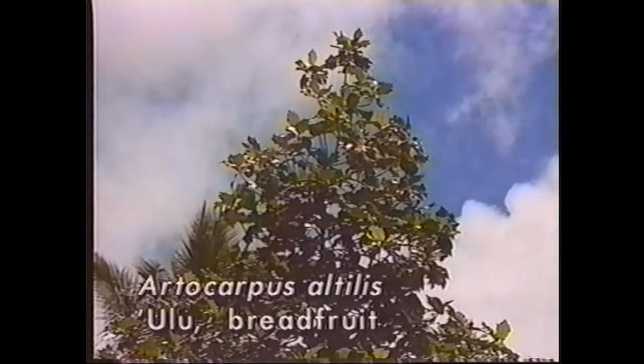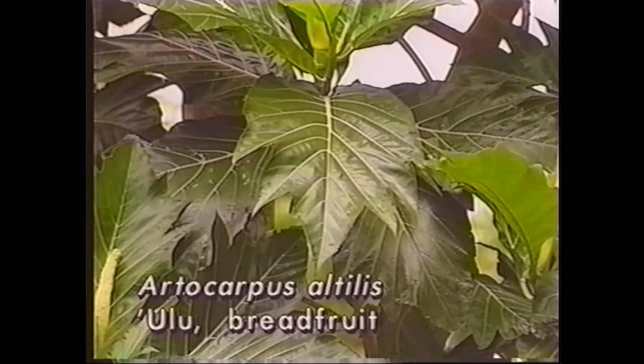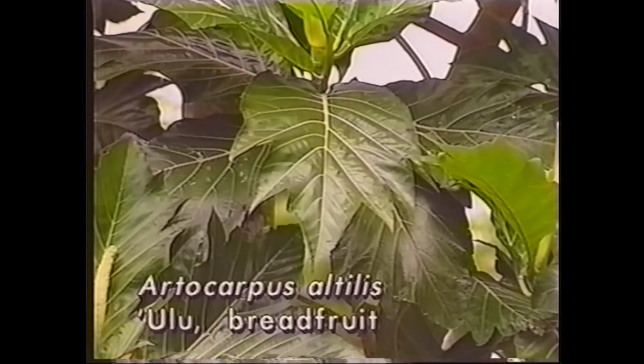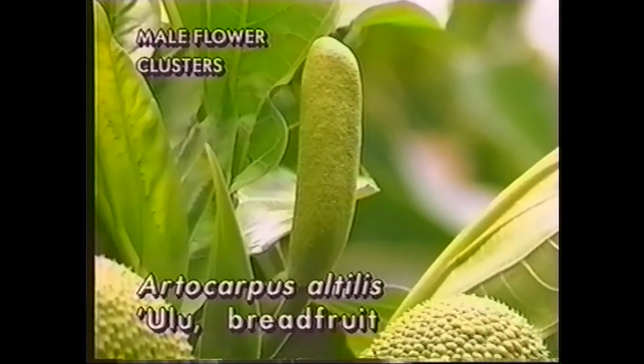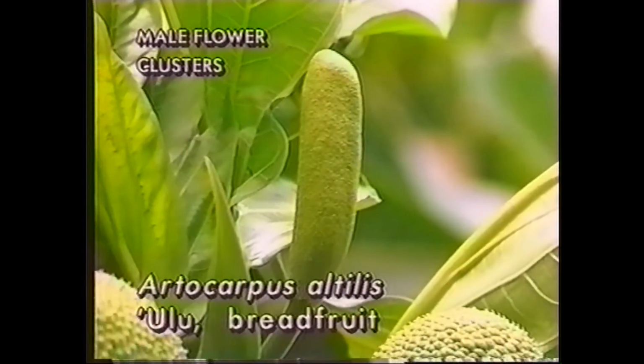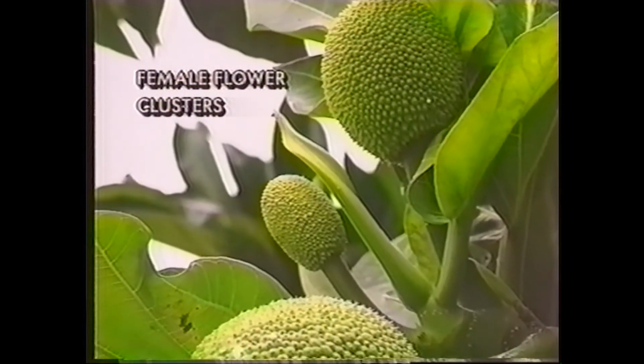The breadfruit, or ulu, is a large tree, and it produces these beautiful glossy dark green leaves, and they have cuts along the edge that are quite deep. And the other thing is that on the same tree they produce two different kinds of flowers, the male and the female flower clusters. Interesting.